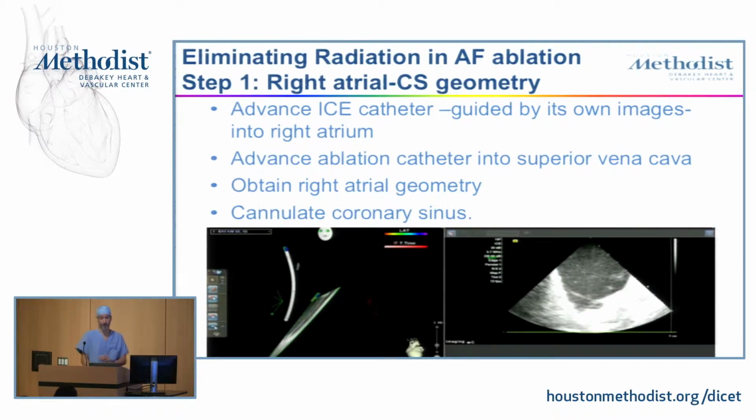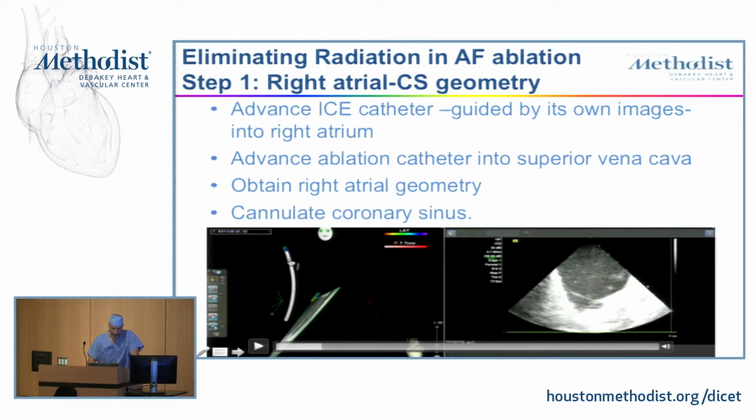It makes a big difference because nobody wears lead. And this is how it's done. First, we have this catheter that uses a three-dimensional mapping system. This is like a GPS inside the heart.